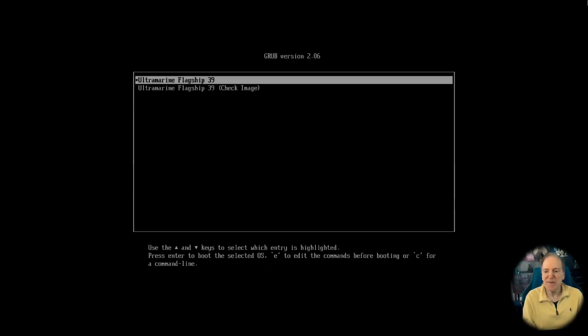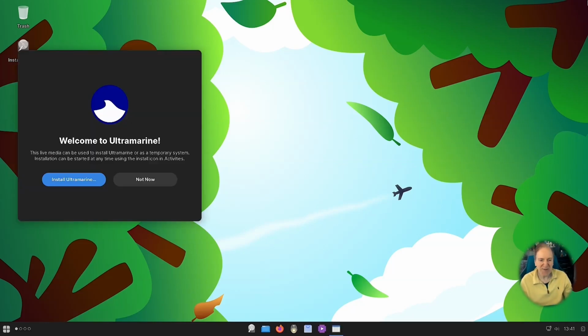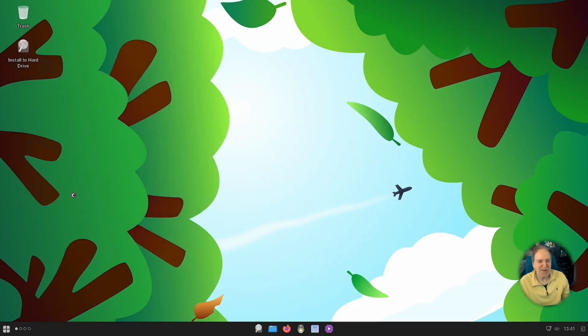Okay, here I am. I am booted into our live image, so I'm just going to hit enter here and let's see how it goes. And here we are, we're loading into our live environment, and right off the bat it looks really nice. And there's our Ultramarine welcome screen here where we can access our installer, and it's very beautifully done, nice and polished. Here's our Budgie menu, and then our items on the bar and so forth. So let's get right to it and just install Ultramarine here.